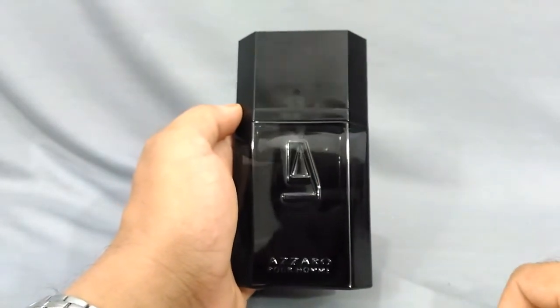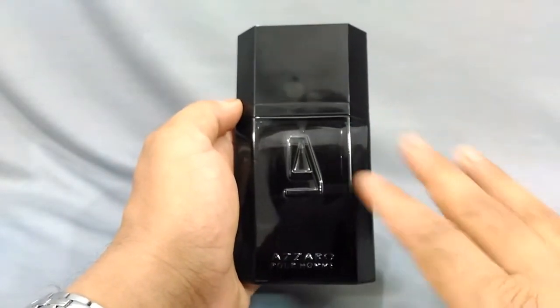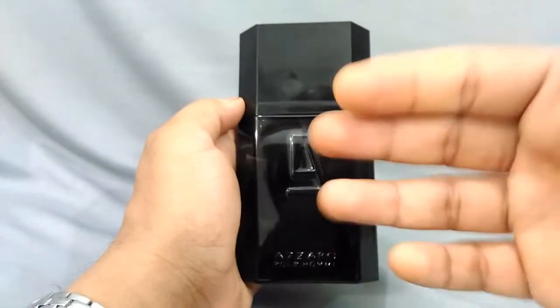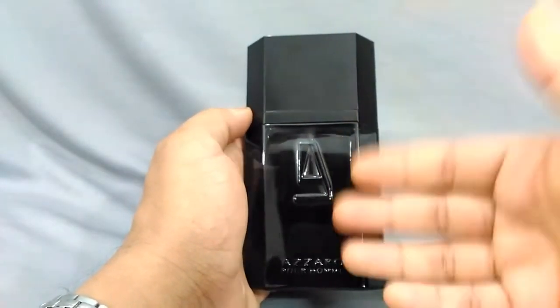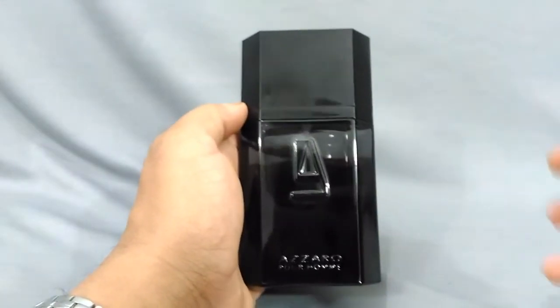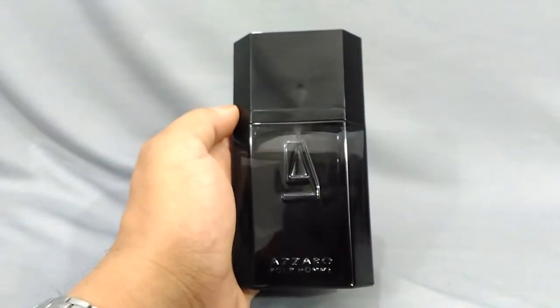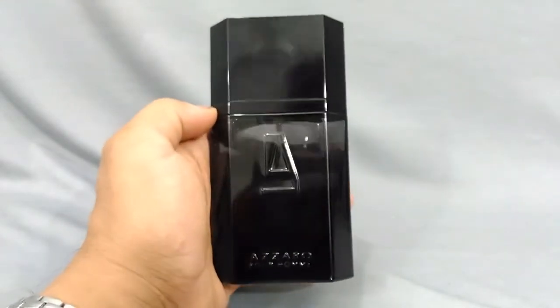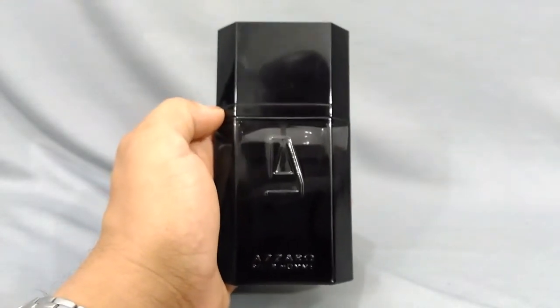Look into Azzaro Nighttime. Beautiful, comforting, slightly sweet, amazing smell, exotic, very exotic. I don't know why I'm getting that vibe. Seven hours is good enough for me. And I get a good night's sleep with this. It's better than knocking yourself out with some medication.